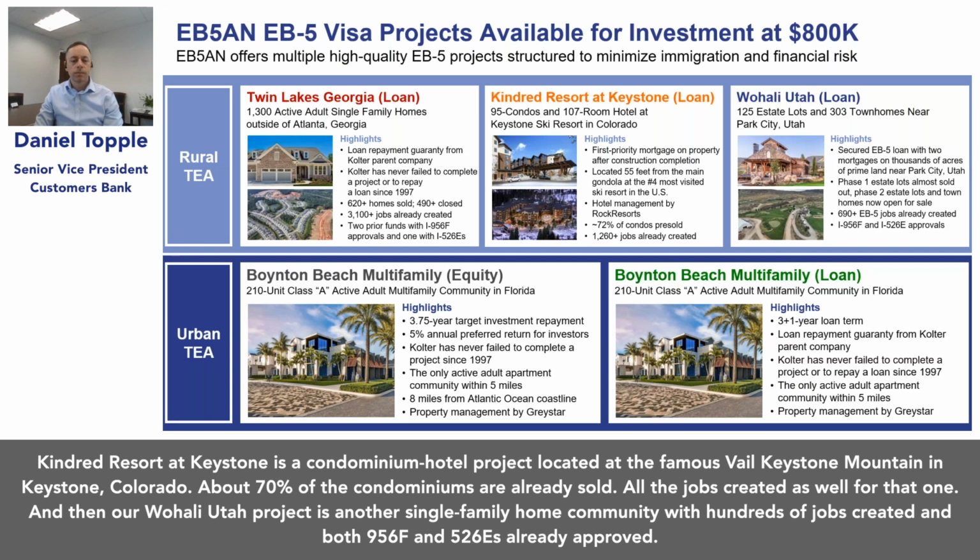Kindred Resort at Keystone is a condominium hotel project located at the famous Vail Keystone Mountain in Keystone, Colorado. About 70% of the condominiums are already sold, and all the jobs are created as well for that one. And then our Walhalla, Utah project is another single family home community with hundreds of jobs created, and both I-956F and I-526C are already approved.